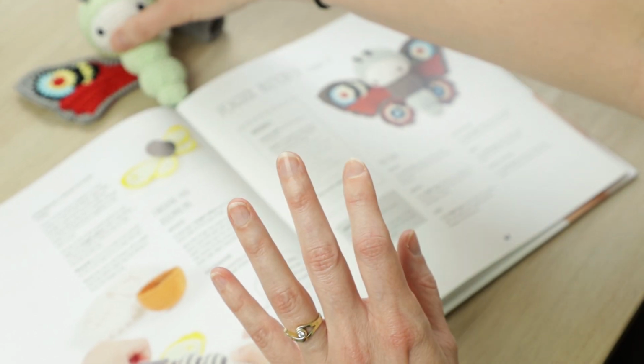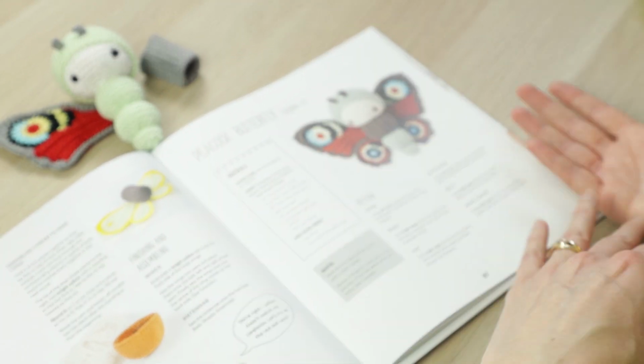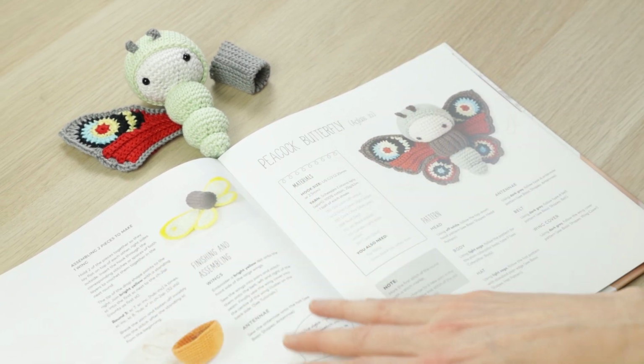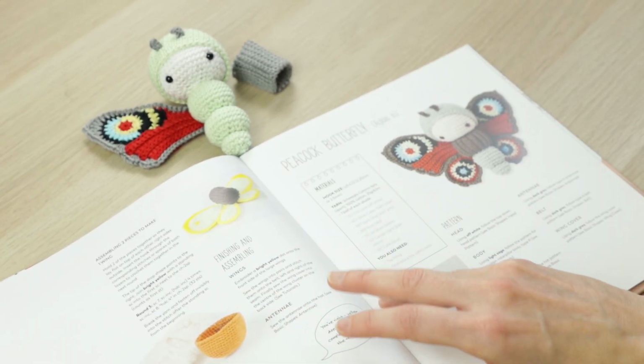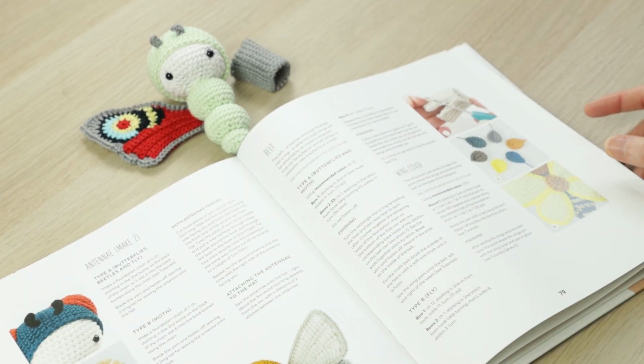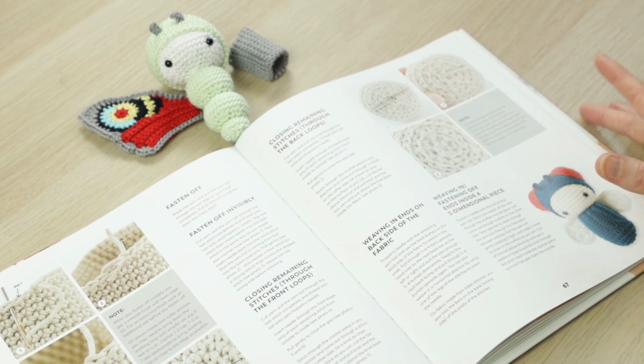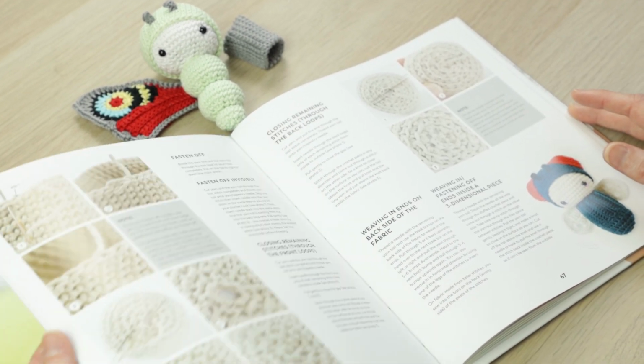And I will say one thing about this particular book, it's a lot of going backwards and forwards. So it's like use the head from this page, use the body from this page. So you are going backwards and forwards quite a lot. That's probably the only negative, but I can understand why she's done that because there's a lot of content in this book. There is a lot going on.